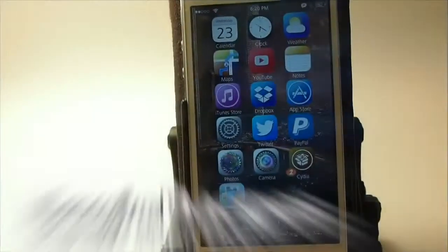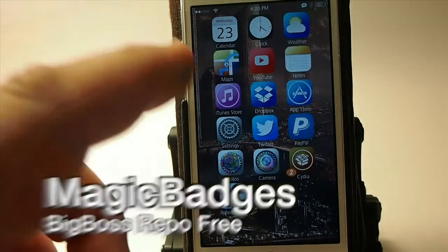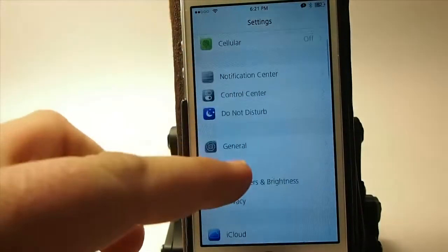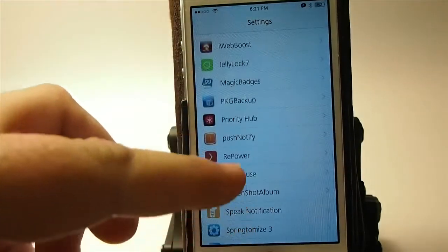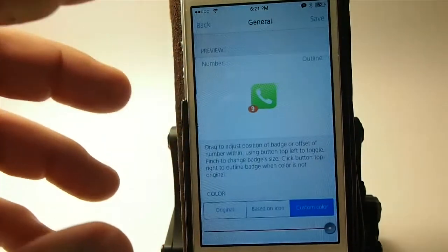The next one is Magic Badges, and you notice my badge on Cydia here is on the left bottom corner of Cydia. And we can move that anywhere we want to. We can change the color of it. We can do a number of different things by going in here to Magic Badges right here. And it does require a respring though, so I'm not going to do that.